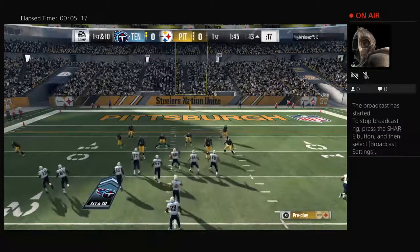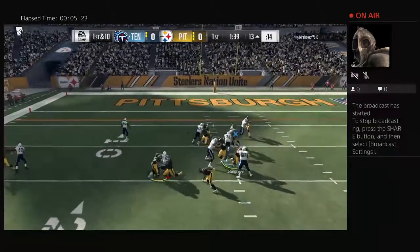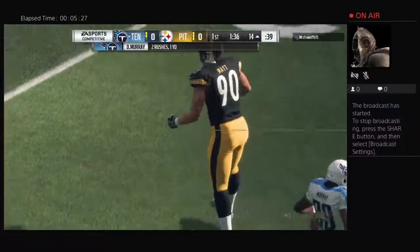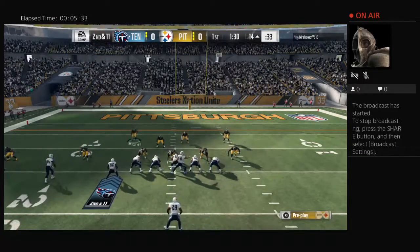And on the outside, they're playing press coverage. On first down, Murray. Slipped one tackle, but no more as he's knocked to the deck behind the line of scrimmage. It's a loss of a yard there, and now second down.